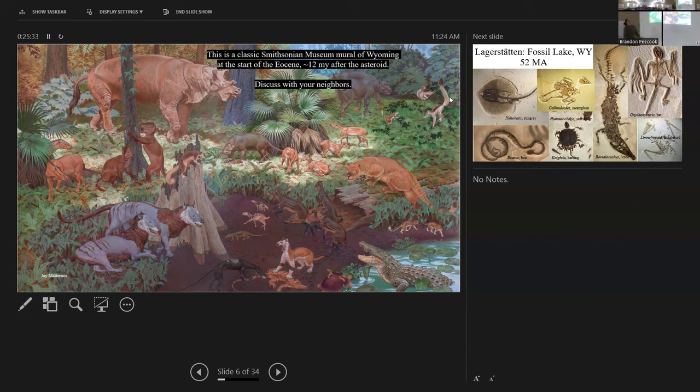This is another one of my favorites. This is an early carnivoran relative, although it is not in the extant diversity. It's not in the crown group. Has a great name, Patriofelis, the father cat. It's a good name. It's not related to cats. It's its own kind of thing, but I think that's pretty fun.